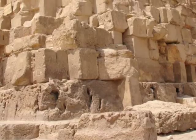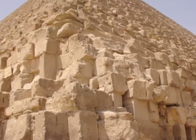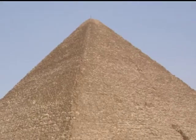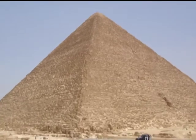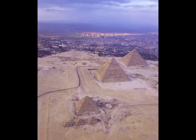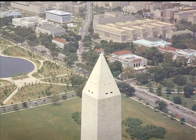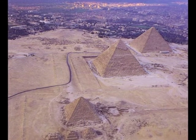The Great Pyramid of Khufu was comprised of nearly 4 million stone blocks, each weighing an average of 2.5 tons. This incredible monument was originally built to a height of 481 feet, that's 48 stories. From the time of its completion, in approximately 2500 BCE, until 1884 ACE, when the Washington Monument was completed, Khufu's pyramid was the tallest man-made object on Earth.